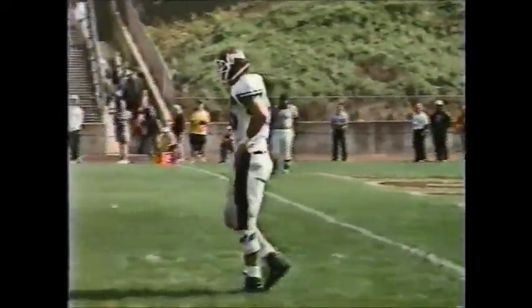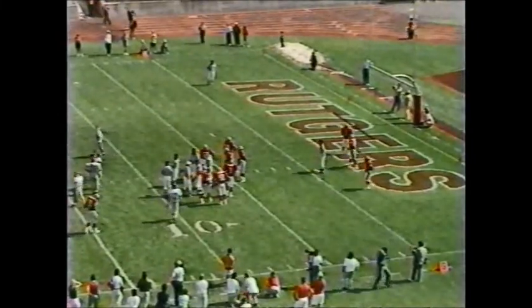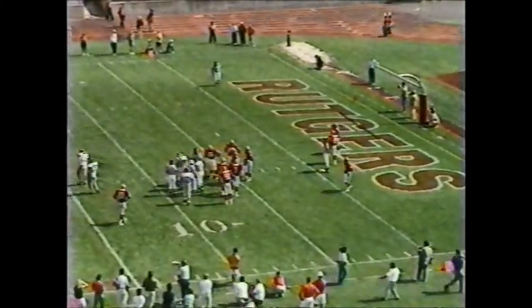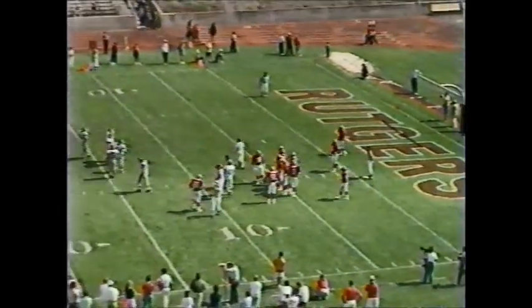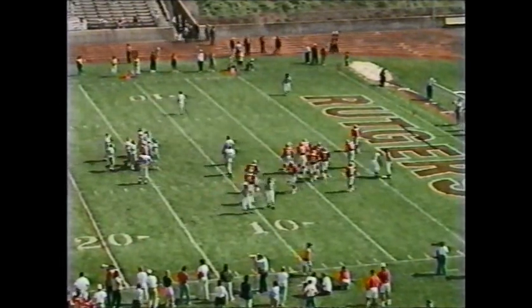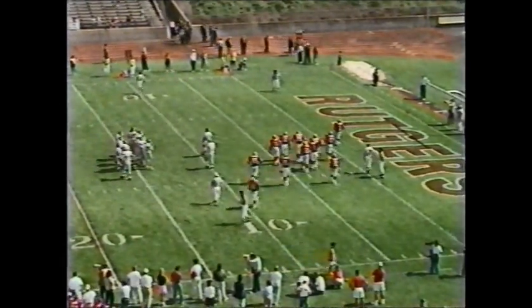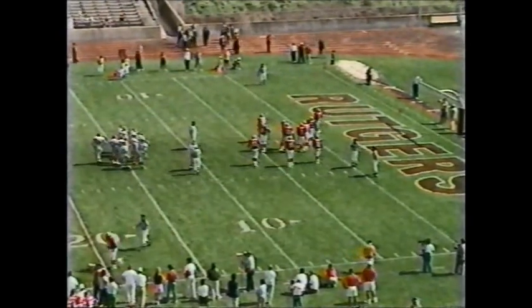Todd Lane offered the coverage. And again, the penalty marker at the goal line. It's going to be defensive holding against Rutgers, I think, in the secondary. That would be a big, big break for Colgate. And indeed it is. Defensive holding. And this will give Colgate an automatic first down.